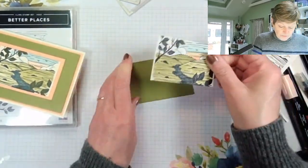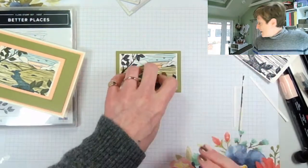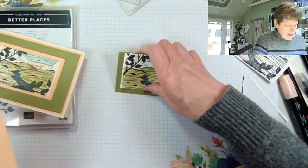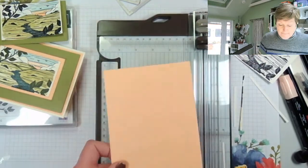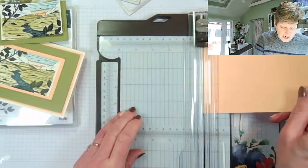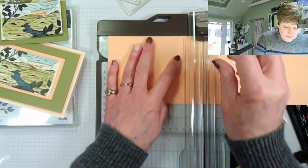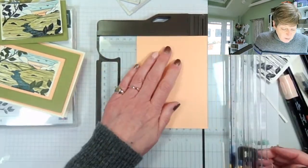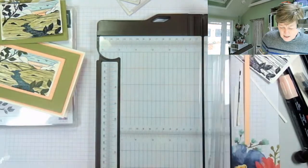So we can pop that on there. And I have got, because I did actually prepare, it's a worry, I have got some pale papaya, so let me just cut a mat for that. And it's going to be my standard size mat. Measurements will be on my website as soon as I post this onto the website, which will be early next week.